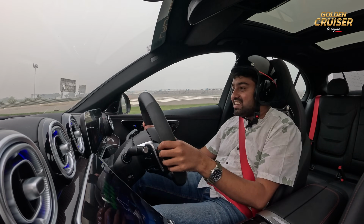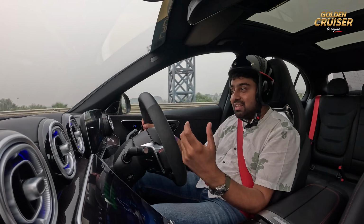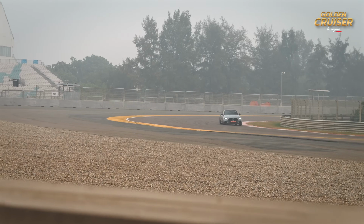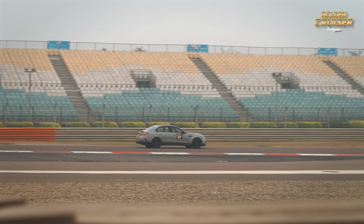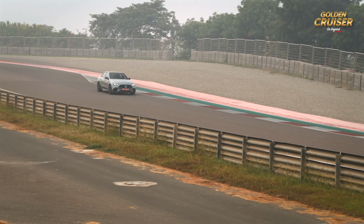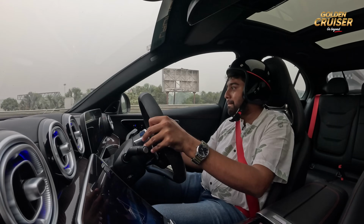so much to process. I can feel the electric motor kick in. I can feel the performance from this 4-cylinder. It's got a big turbocharger to the right side of the 4-cylinder bank. The way the two work together, it's 670 horsepower, 1020 Newton meters of torque, 0 to 100 in 3.4 seconds.